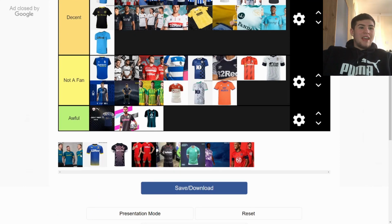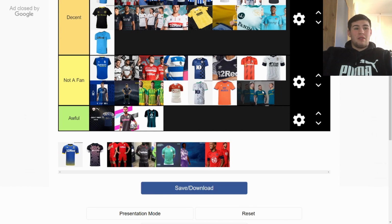So, Hull City, blue and yellow, and with an orange badge. What were they thinking? It doesn't go together. It doesn't look nice. I'm not a fan of this kit, no.